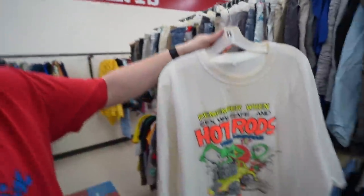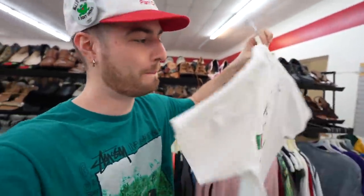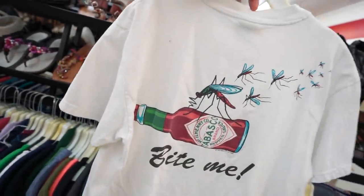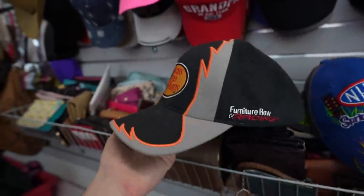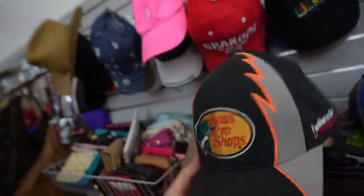Remember when sex was safe and hot rods were dangerous? No, I'm a virgin. This is easily one of the coolest Tabasco tees I've seen. Bruh, front subtle, back crazy. You got the skeeters just sucking off this Tabasco bottle. Oh, all glory to the bass, baby. Another. Fishes get you hella bitches. This is like the best Bass Pro Shop genre of hat I've ever seen.